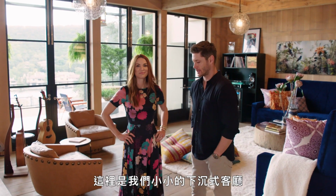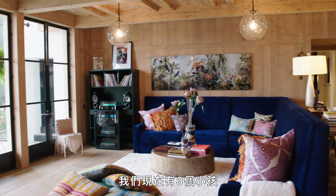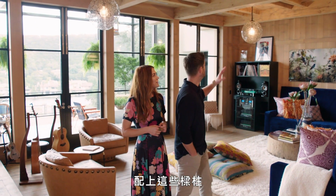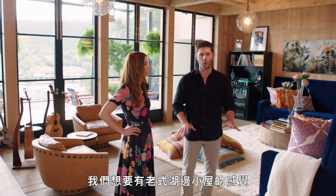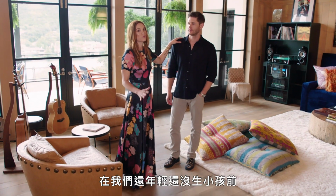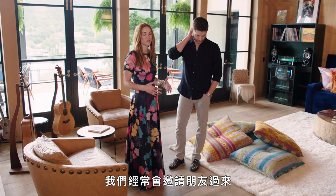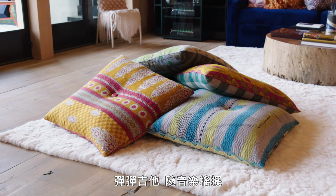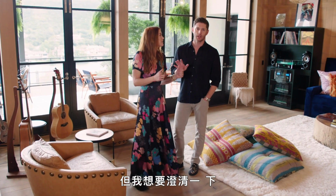So this is our nice little sunken living room. We didn't really want a formal space. We have 3 kids now, so we can't have any spaces like that. I feel like we're in the belly of a ship with these big beams, and there's a lot of woodwork going on. We wanted it to feel like an old lake house because we're on the lake. When we were younger, before all of our kids, in the old Laurel Canyon house, we used to always invite our friends over, and everyone would play guitars, and we'd all sit on the floor and sway and swing. So not swing. We would just dance. Like sway. But I just want to clarify.